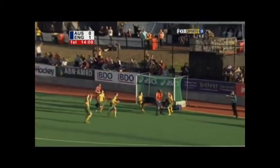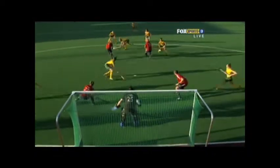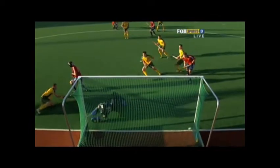Dorner, they look for the deflection from Grant Schubert. And Schubert gets his fourth goal of the ABN AMRO Men's Hockey Champions Trophy here in Melbourne for 2009. Beautifully worked corner from the Australians, as slick as it can be. You'll see here, Dorner comes in, pushes it hard, very similar to the previous one, but this time they draw the guy off the post, and it's a beautiful connection from Schubert.